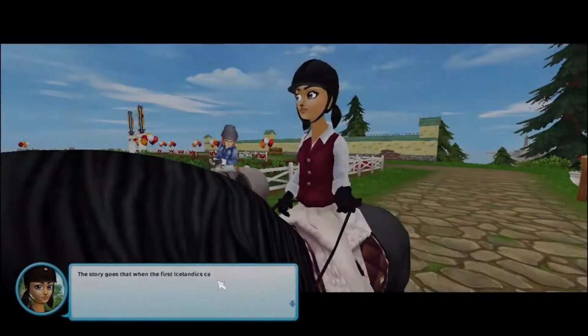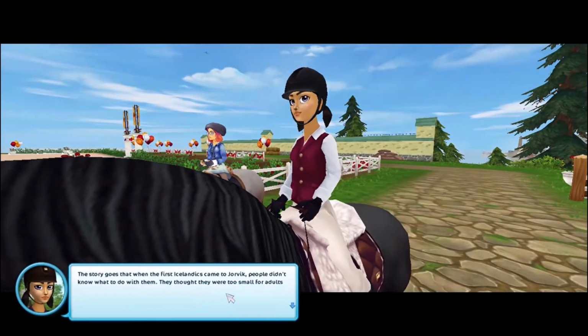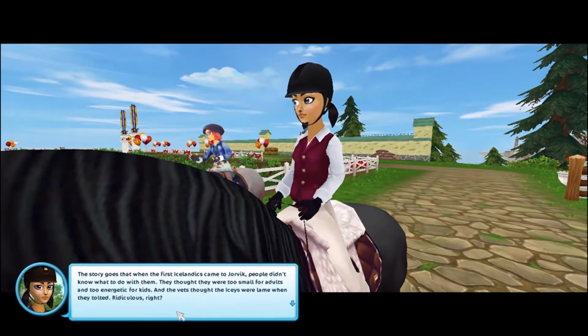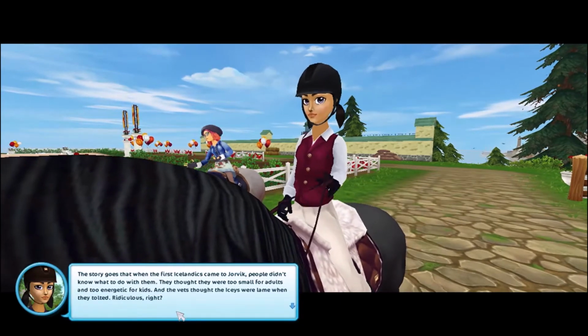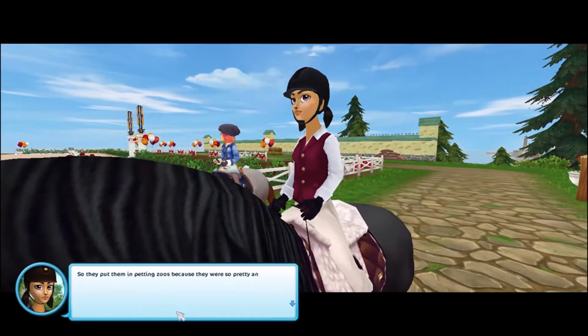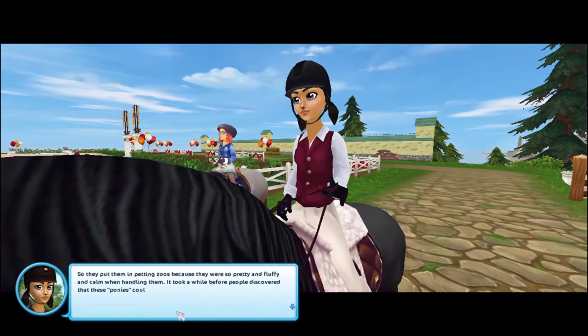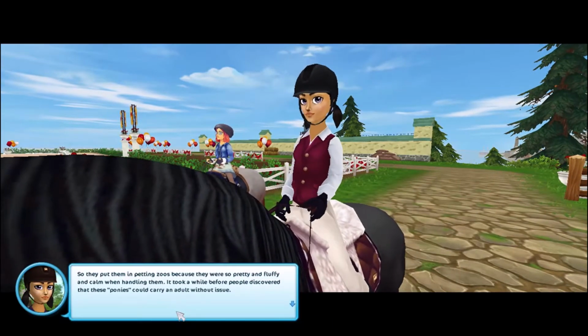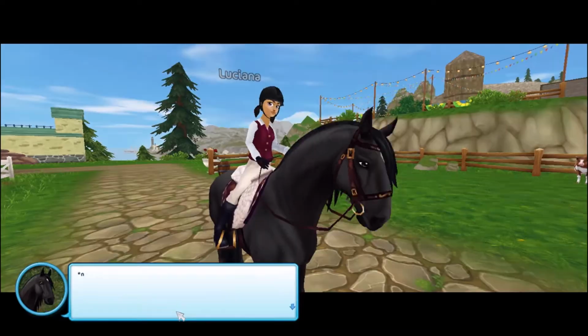Enlighten me. The story goes that when the first Icelandics came to Europe, people didn't know what to do with them. They thought they were too small for adults and too energetic for kids, and they thought the Icelandics were lame when they trotted, ridiculous, right? They put them in a pen because they were so pretty and fluffy and calm when handling them. It took a while before people discovered that these ponies could carry an adult without issue.